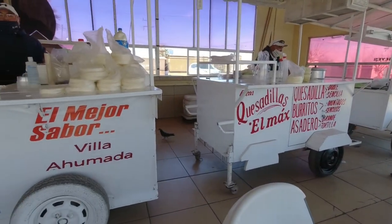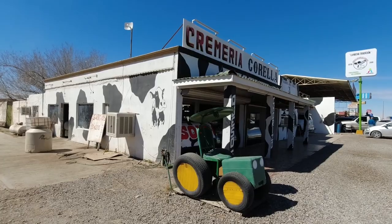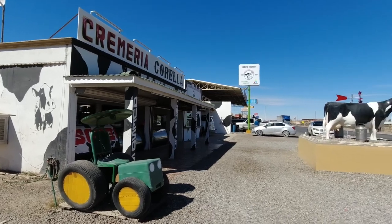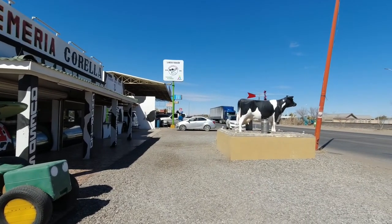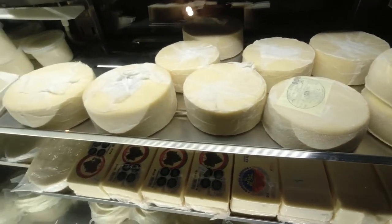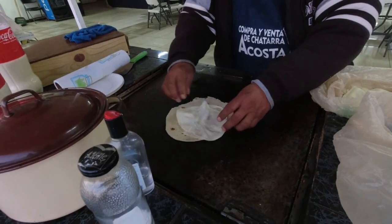Aside from the different unions selling burritos and quesadillas, Route 45 is also lined with quite a few cremerias selling cheese. Namely the asadero cheese, which Villa Ahumada is famous for.